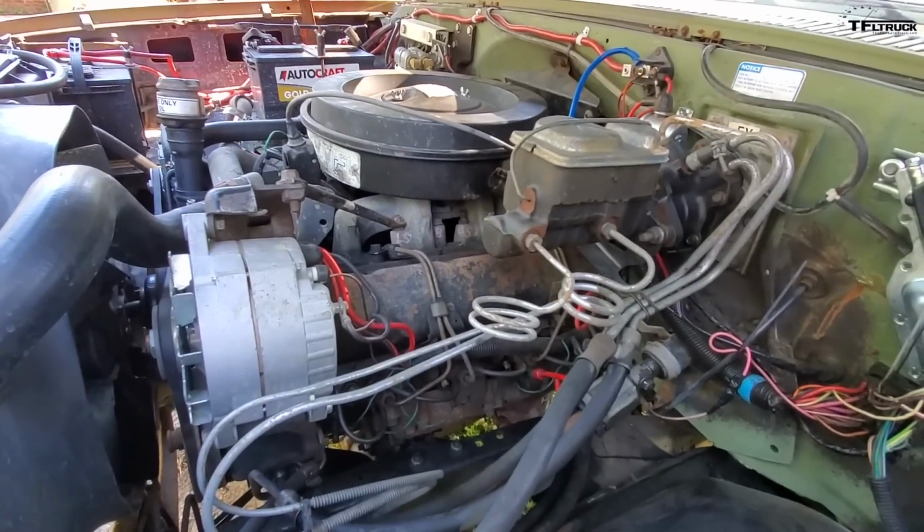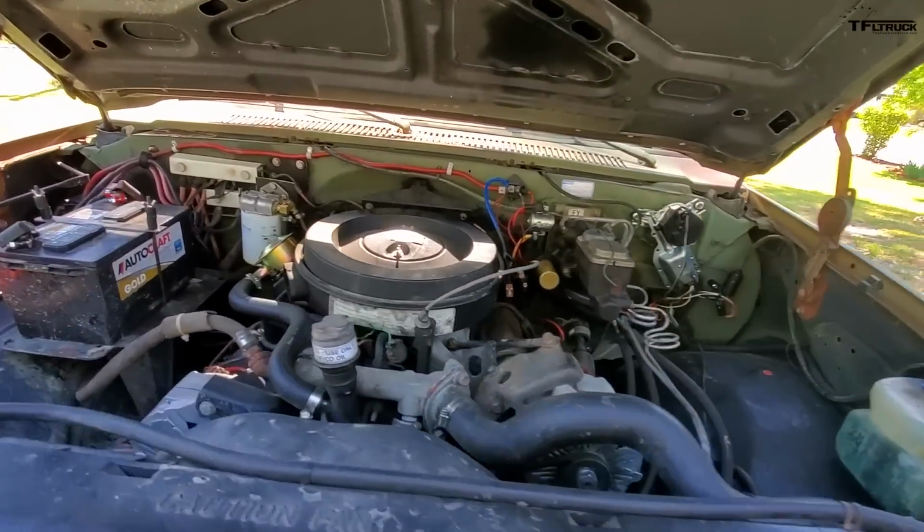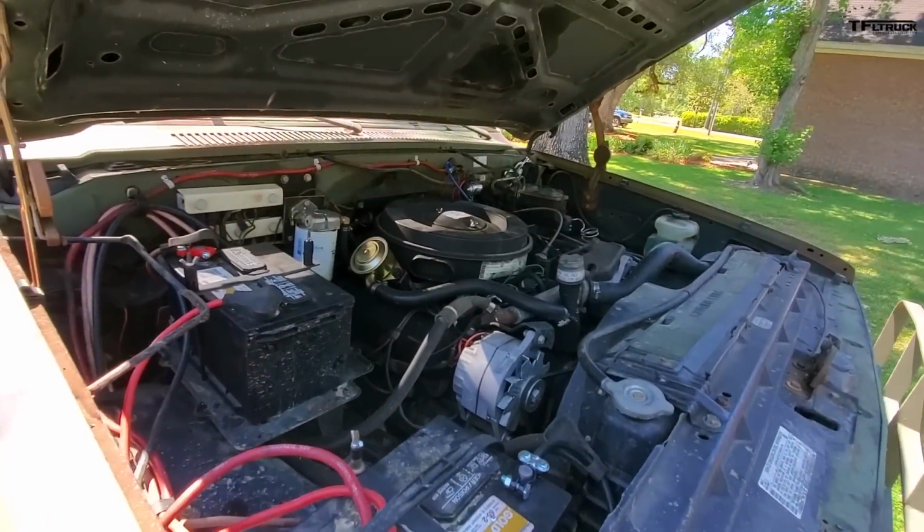Everything here is pretty clean. She does leak some fluids. She is an old Chevy diesel, not a lot though, but she runs really good.